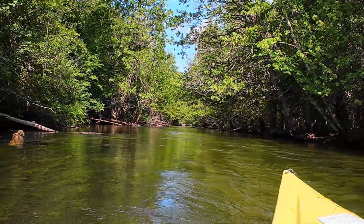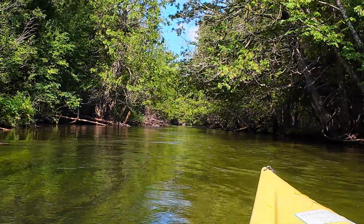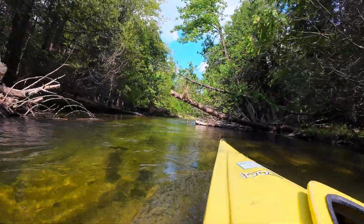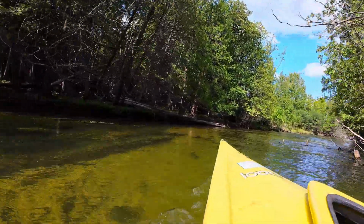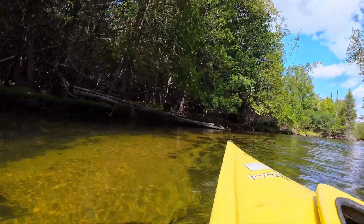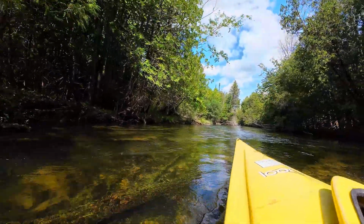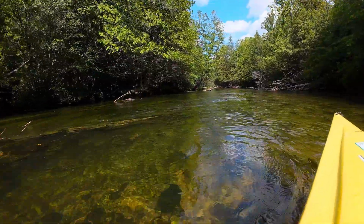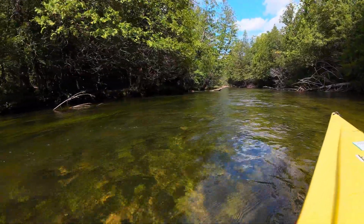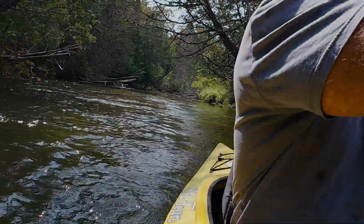The Jordan River does flow out to Lake Charlevoix, so I could have used my own kayak and paddled all the way back to my boat if I wanted to, but I like this purpose-built kayak better for this particular activity. Overhangs, rocks, and obstacles like the log ahead made this bite-sized adventure a lot of fun.